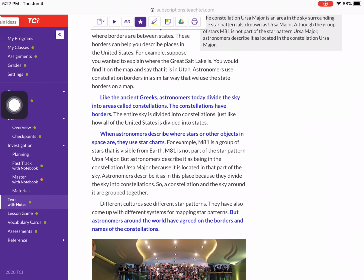Like the ancient Greeks, astronomers today divide the sky into areas called constellations. The constellations have borders. The entire sky is divided into constellations just like how all of the United States is divided into states. When astronomers describe where stars or other objects in space are, they use star charts.